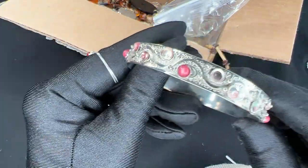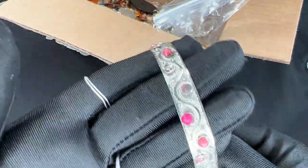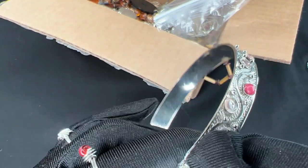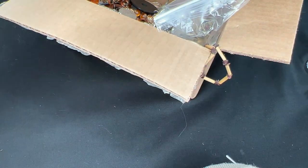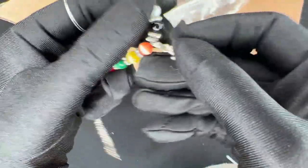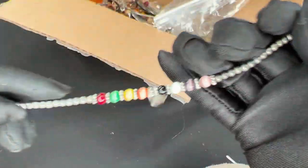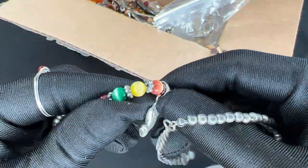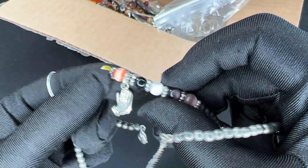This is a bangle and it's missing all kinds of different things, so that'll get illuminated. Here we have a praying necklace. These are plastic, and these look like cat eye. I don't know. They're glass.